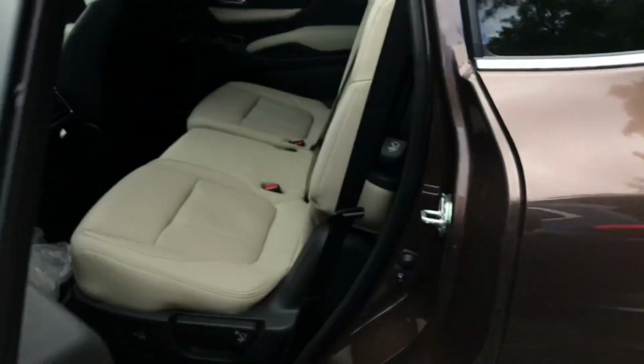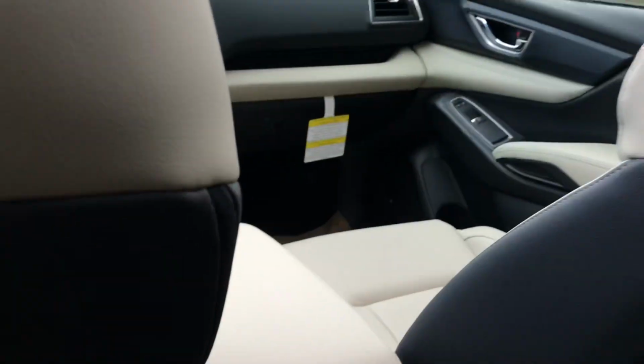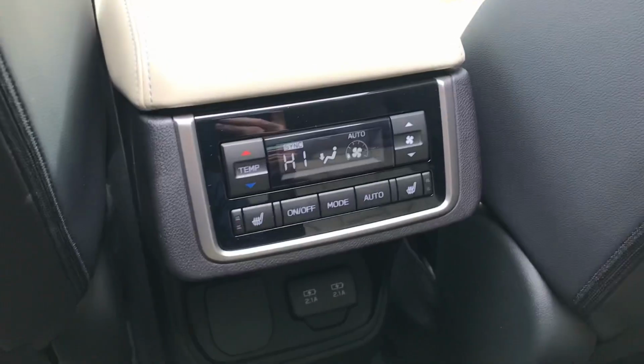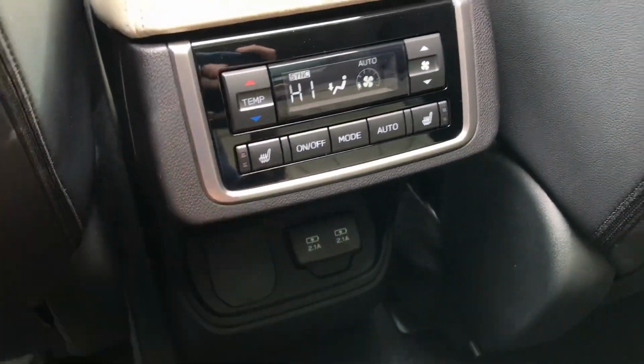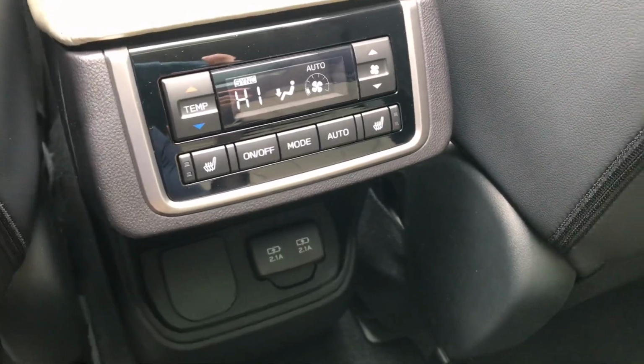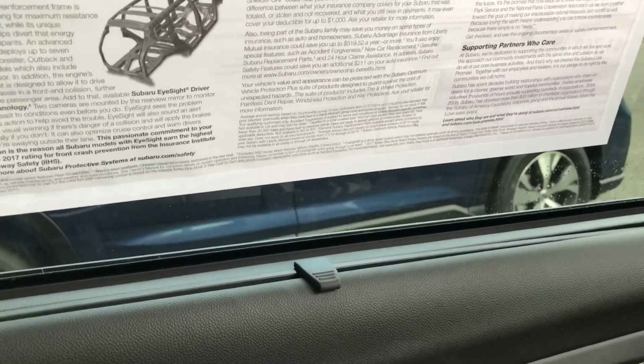So getting in the rear of the vehicle, we're going to notice right off the bat some big changes. First off, the panoramic view from the back seat. The sunroof does go all the way to the back, which is really cool. We can obviously control the temperature and fan speed. However, we also have heated seats for the people sitting here in this middle bench. We also have the USBs here. This vehicle does have sunshades as well, which you can put up and put down depending on if the sun is glaring in through the windows.